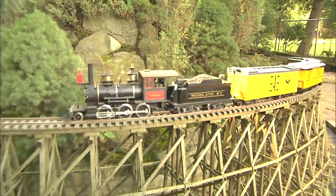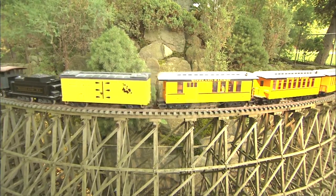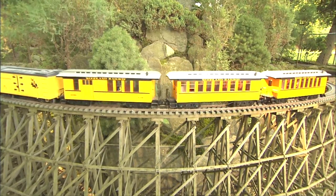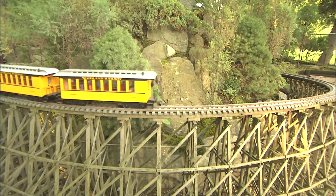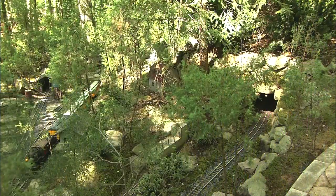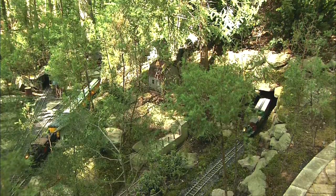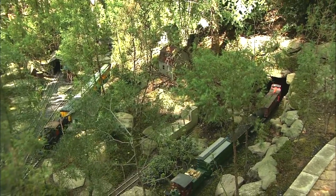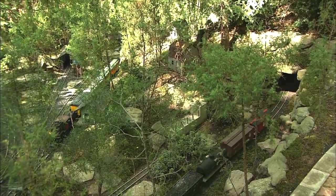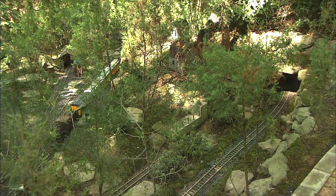So I've planted trees for one thing, and large bushes. The trains go through and around hills that I've built up out of rock and stone. They go through tunnels, anything to isolate one area from another and force you to walk around to see everything that there is to see.